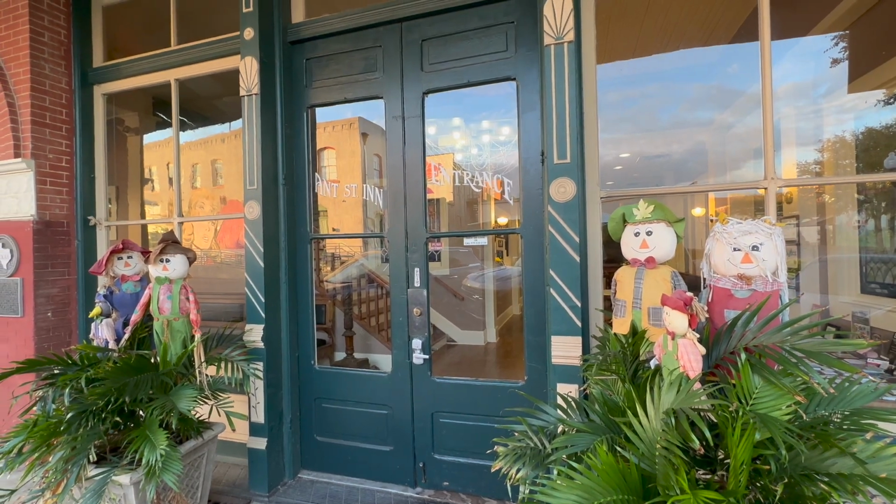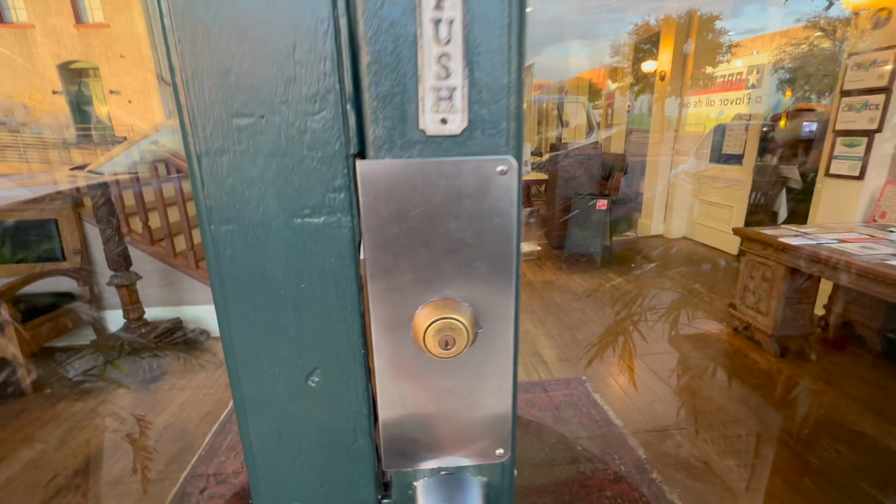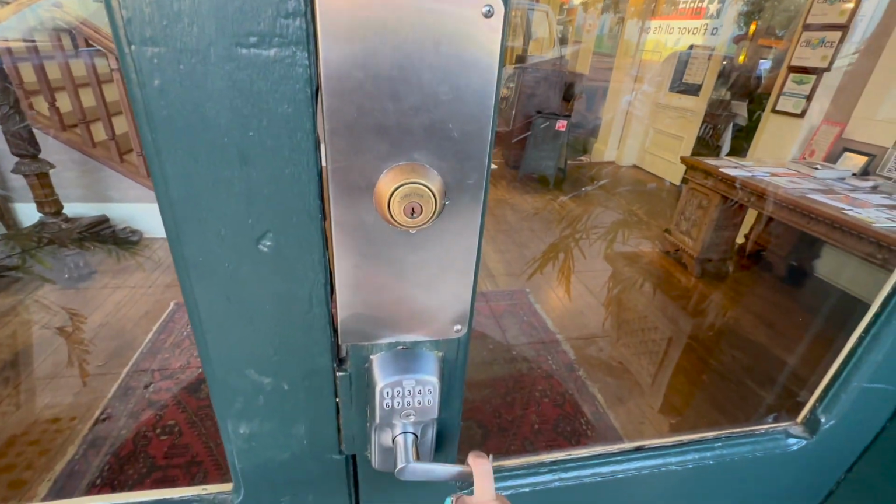This is the Ant Street Inn. This is where we are staying. This is in the city of Brenham.